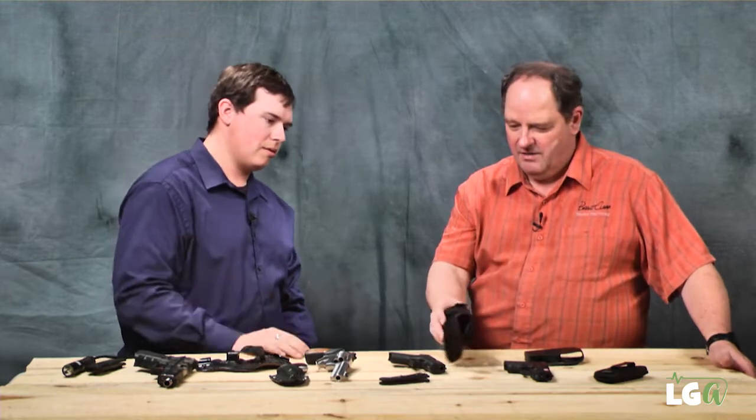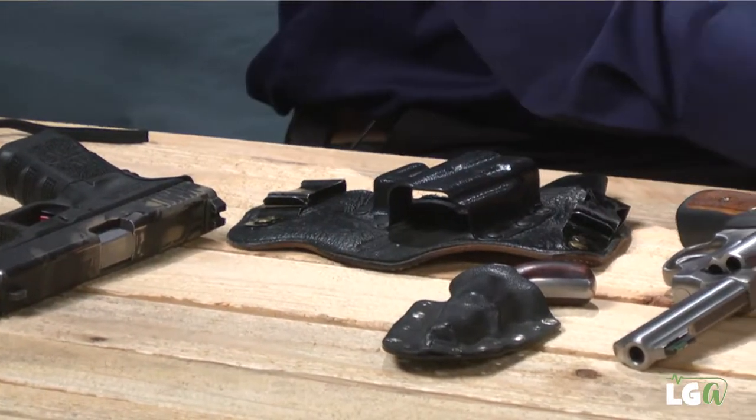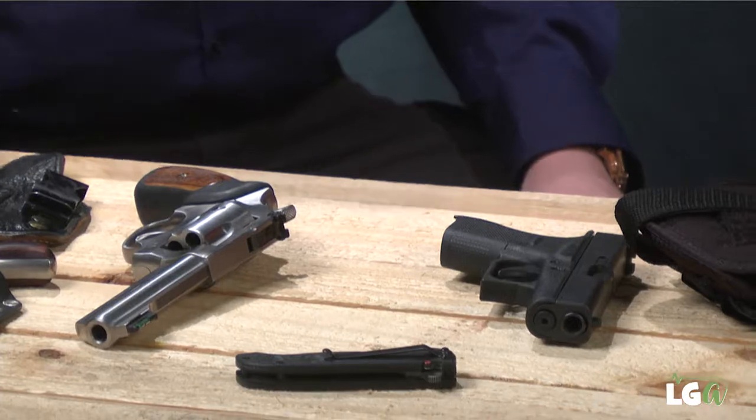Let's talk about holster options. There's outside the waistband, and there's a million different holster manufacturers out there. The key is just finding one that's comfortable to you with a weapons package that works the way you want it to. For me, a full size works great. I'm also a bigger guy. My wife carries a Glock 43, which is the 9mm version of this. It's a lot slimmer. It's not nearly as heavy.